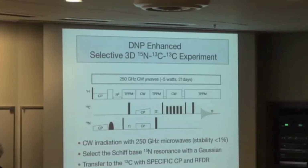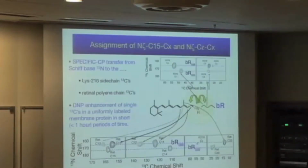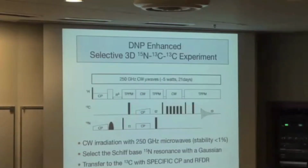But what you do is you can turn on the gyrotron, and we've left this thing on for like 21 days. This is great for your graduate students. You turn the thing on, and you let the system do signal averaging for 3 weeks. So even with the enhancements that we get, we need this kind of sensitivity. So this just shows you what a 2D spectrum looks like. You start off by polarizing at nitrogen. I didn't tell you, if we go back to this pulse sequence right here, we do polarize the protons, and we transfer from protons down to nitrogen and then up to carbon.